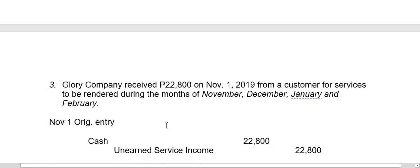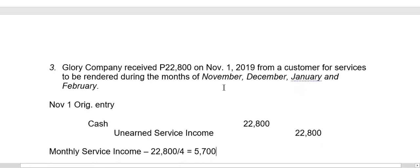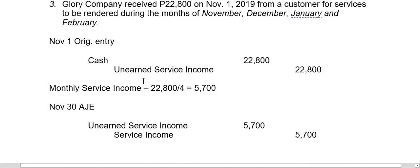Remember that Glory Company receives the 22,800 on November 1. So from November 1 to November 30, that is 1 month. So therefore, the 1 month of the unearned service income portion is no longer a liability. Okay, so Glory Company should recognize the 1 month portion of the unearned service income as service income. So you transfer or you recognize a portion of it amounting to 5,700 again for the month of November.